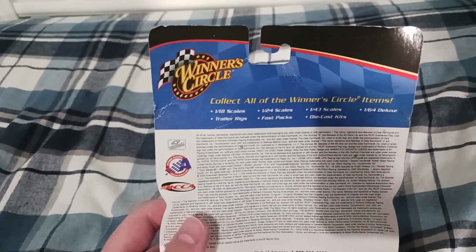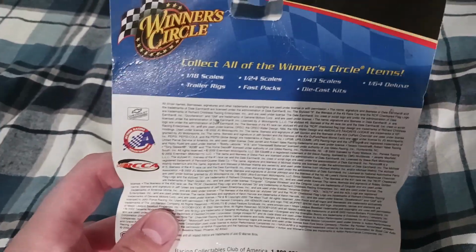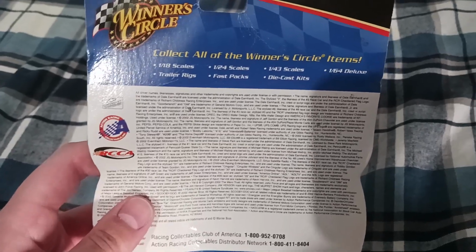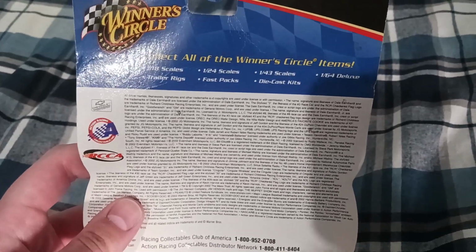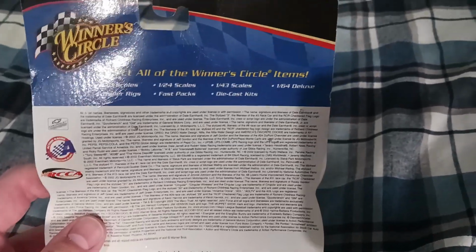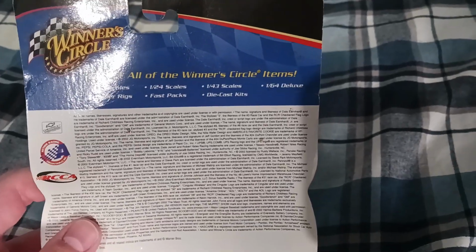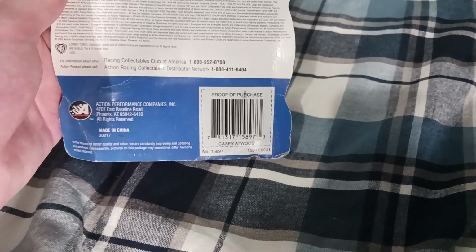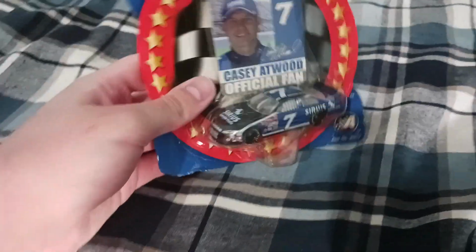And you basically got your stuff back here. You got Winner Circle, collect all the Winner Circle items: 1/18 scales, trailer rigs, 1/24 scales, fast packs, 1/43 scales, diecast kits, and 1/64 deluxe like this car. You got your copyright at the back. You got phone numbers, and you got a barcode, proof of purchase. That is a Casey Atwood diecast. So yeah, let's take a look at this car.